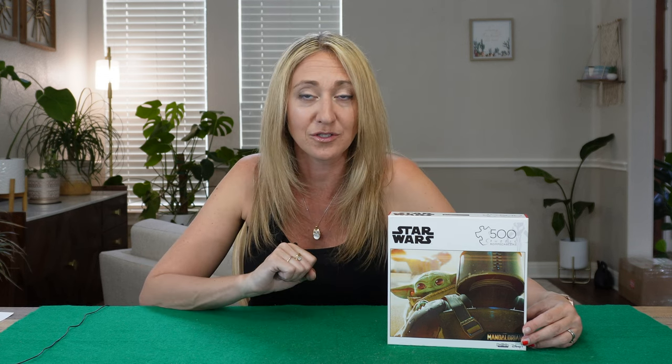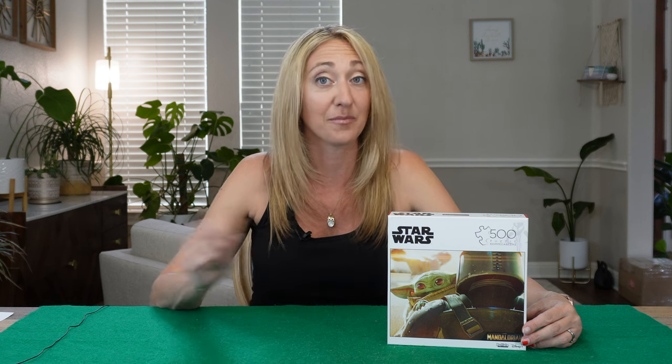I usually hover between 500 and 1,000-piece puzzles, and generally every time I do a 500-piecer, it's easier than the big guys. It takes less time to flip over the pieces. Usually I don't have to do any sort of sorting, and all the elements on the picture are bigger. Less time, more relaxing. Awesome. So let's see what this puzzle has in store for me today.